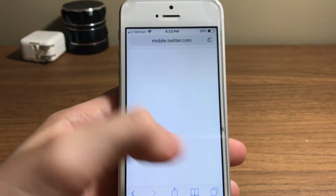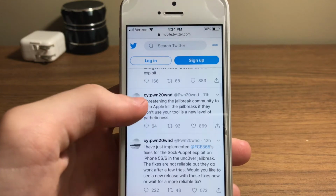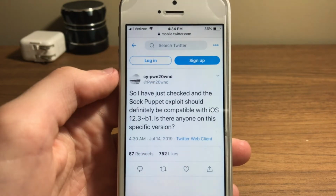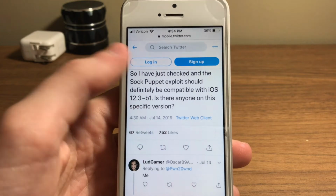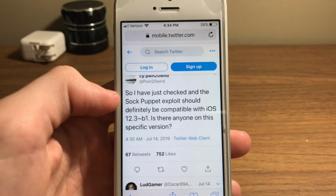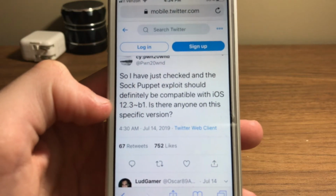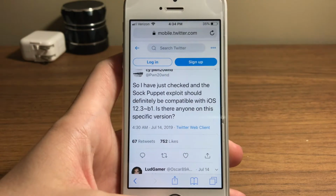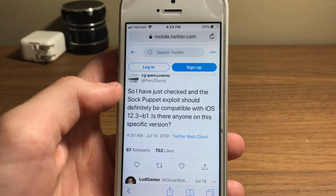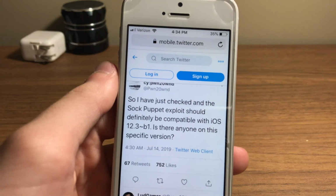Also, I do want to discuss the fact that a lot of people have been complaining about 12.3. So they want 12.3 compatibility. Here it is, I found the tweet. And Pwn actually checked out the sock puppet exploit and apparently found that 12.3 beta 1 should actually work now. The developers of the Chimera jailbreak, Coolstar and that team, have actually found that the exploit works for iOS 12.3 beta 1 through iOS 12.3 beta 5.